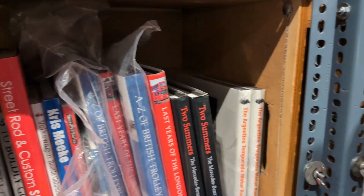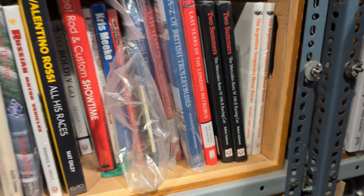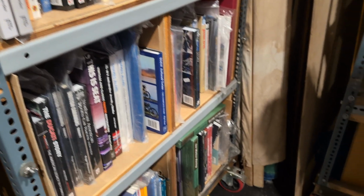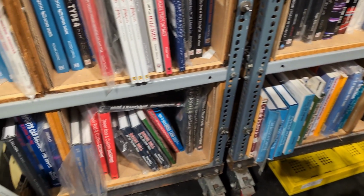Last years of the London Metro bus. Let's get that from Mark. There's a bit of everything. What about something technical? Show me the interface.